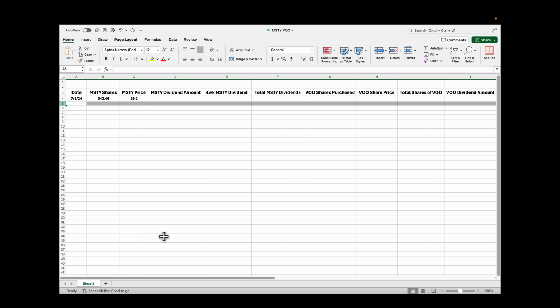VOO is an index ETF that indexes the S&P 500. So it's not going to be moving fast, but it's going to be a slow and steady race to the top. You'll see how putting these two together, while they're complete polar opposite funds, is an amazing strategy to make long-term gains. And I think after watching this video, a few of you may change your minds on what you need to do.